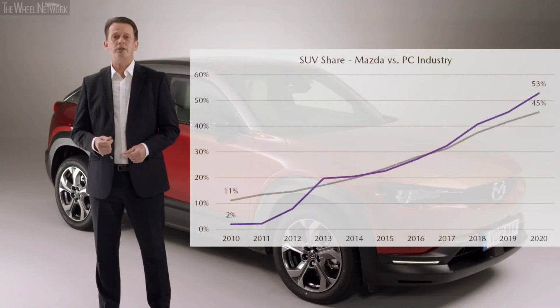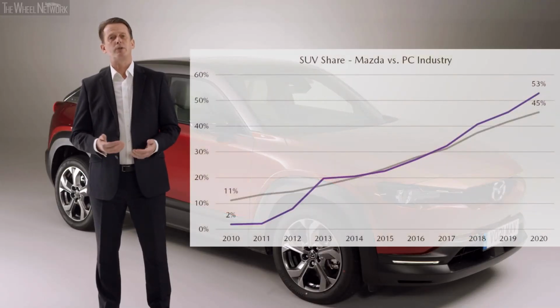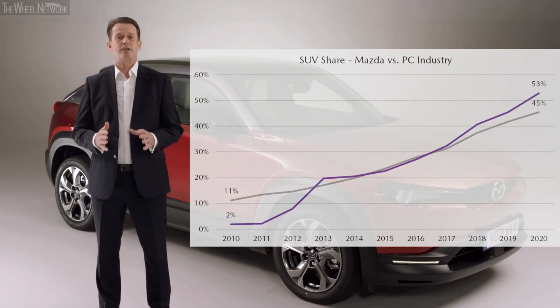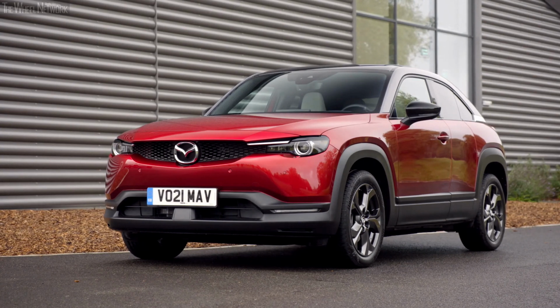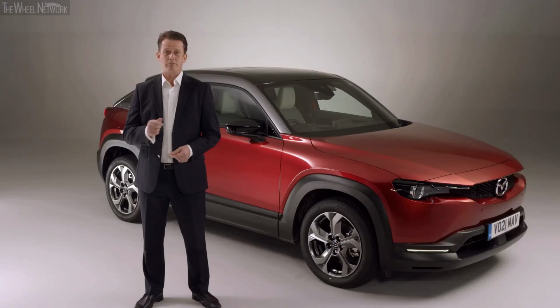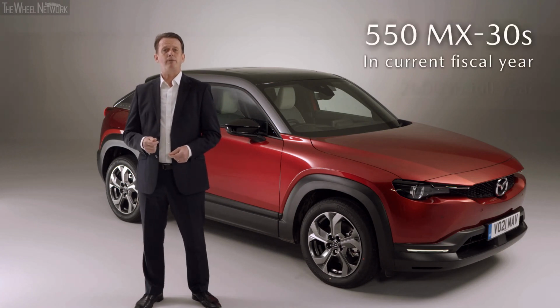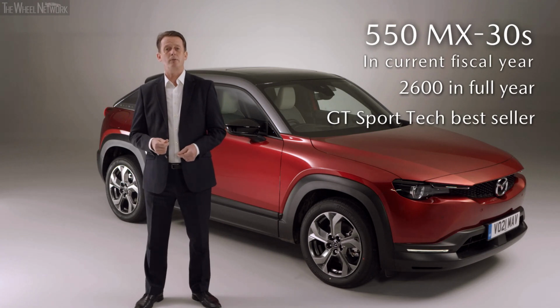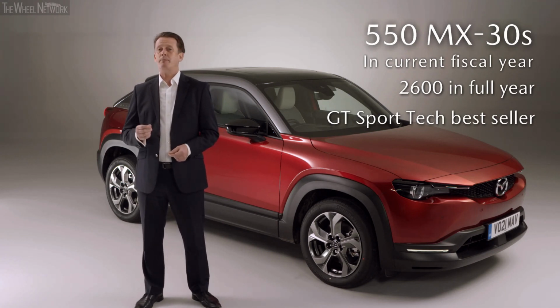The trend in the industry is clearly towards SUVs, which now represent over half of our total sales, and the MX-30 fits this trend with its eye-catching design, unique and flexible packaging. In the current fiscal year, ending this month, we're planning to sell 550 MX-30s and 2,600 in a full year, with the GT Sport Tech expected to be the best-selling grade.